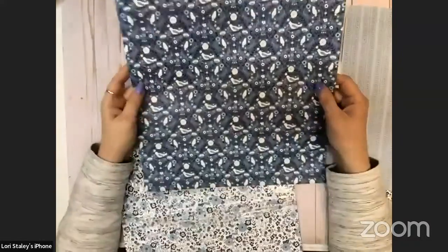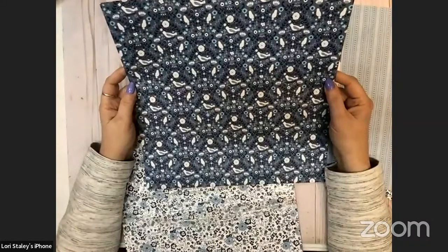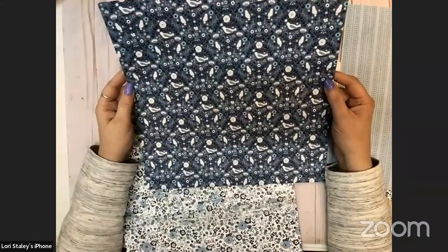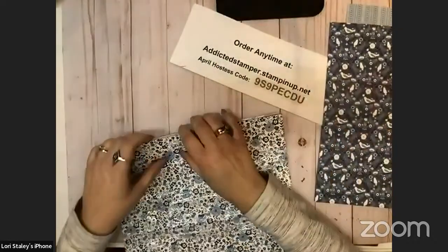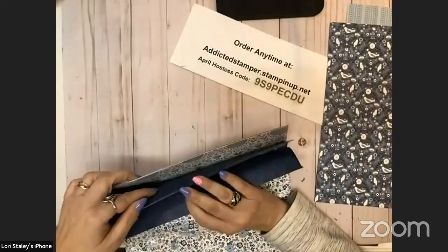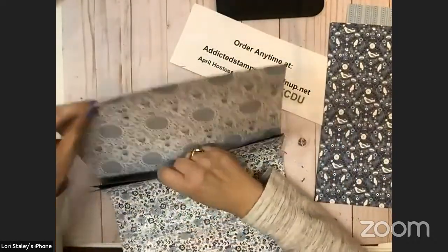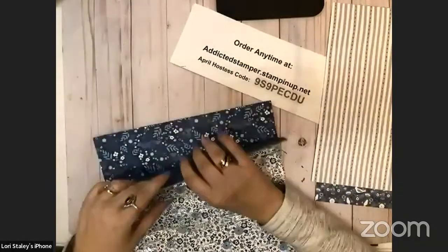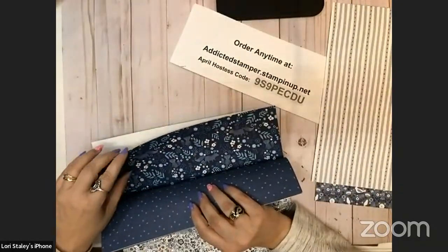This one, you know, it's funny. My mother-in-law was here this weekend and I was showing her these goodies. And I didn't see the animals in it the first time we went through it. More stripes. But now I'm seeing the animals. This one's pretty too. More subtle stripes. Here we have some foxes.